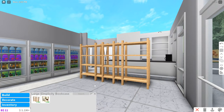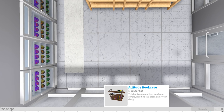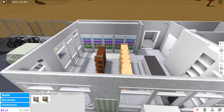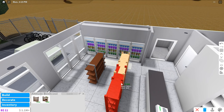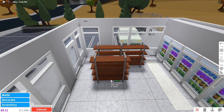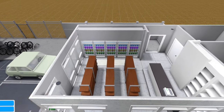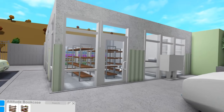It's really plain and I don't know what to put on those. Ooh, another idea could be to use these ones. Honestly, these don't even look too bad. Yeah, these are gonna have to go. These ones just look much better. So let's put two there, and then two here. And then that will be our shelves for the convenience store.